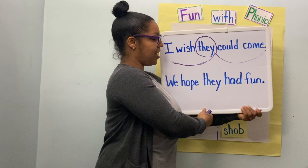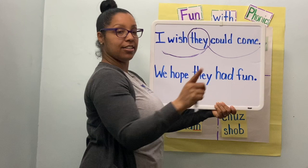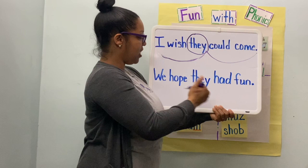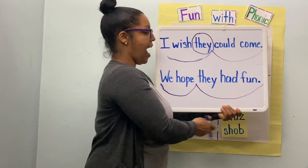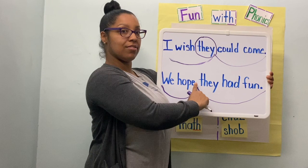So now let's look at our sentence at the bottom. I'll read it first, and then you repeat after me. We hope they had fun. Your go. Very good. So now we're going to scoop and read the sentence. I'll read first, then you will read after me. We hope they had fun. Your go.